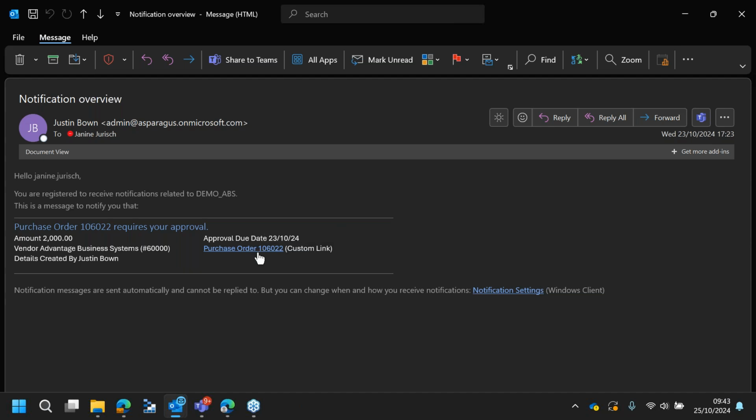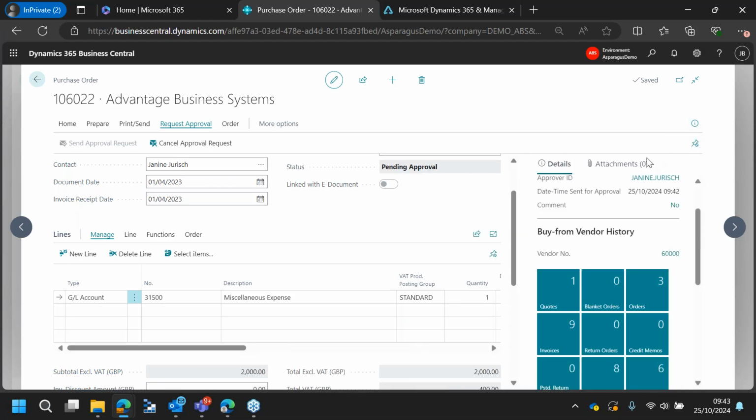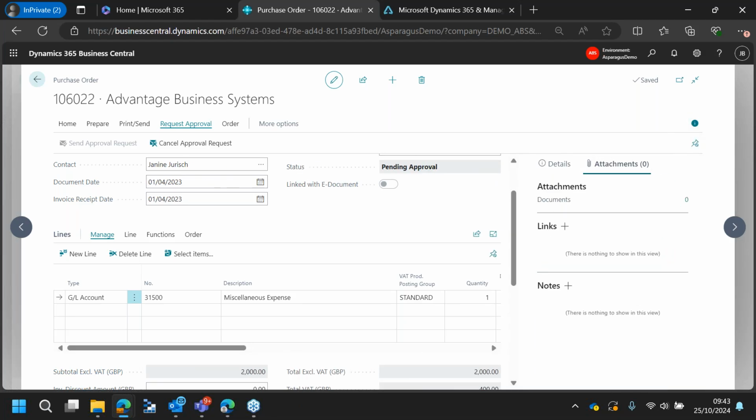Okay, and then once you click on that link, it's going to direct the user straight to that document. Granted that they have an approval license, they will be able to view the document and any attachments that have been attached to the document, or any notes, and then they will be able to either approve, reject, or delegate the approval.